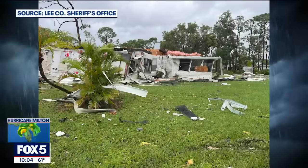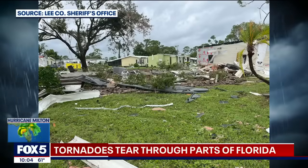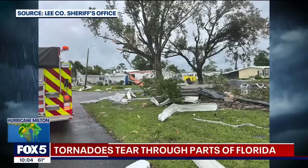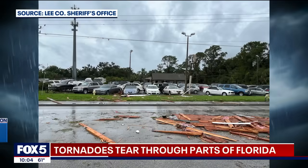And the tornadoes that touched down in Florida caused some major damage. These pictures from the Lee County Sheriff's Office show the destruction of part of a mobile home community in Fort Myers. Gutters, trees, and bricks strewn everywhere. At a nearby strip mall, decks, fences, and light poles just ripped apart. Now let's get the latest on Milton's track from meteorologist Nick Gregory. Yeah. Nick, boy, here we go.